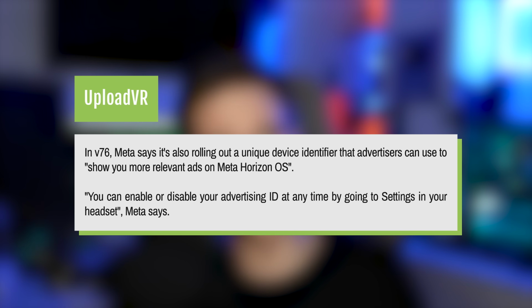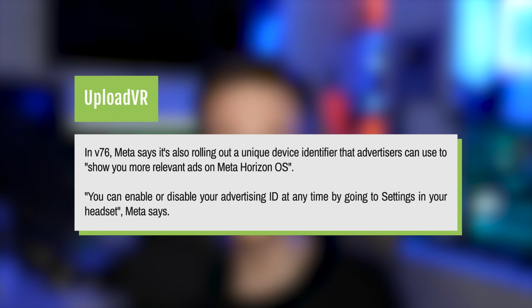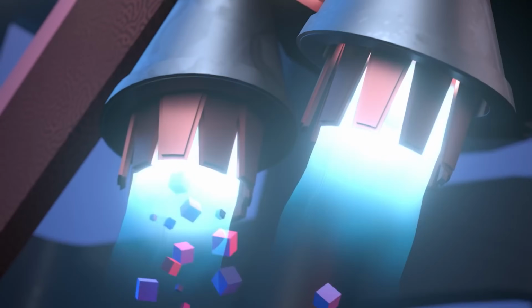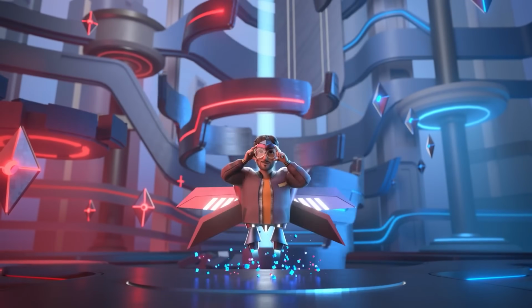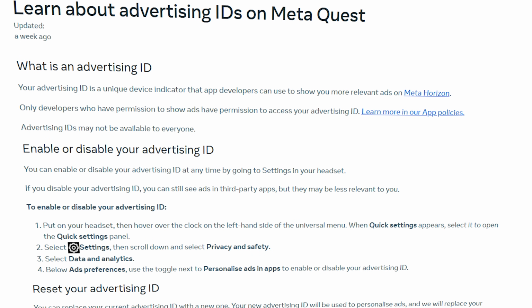What isn't so positive though is the fact that Meta with v76 is introducing a system level advertising ID. Now every headset is going to have a system level advertiser ID tied to it that will essentially allow advertisers to give you apps more suited towards you. Yeah, a lot of people are going to absolutely hate this one, but Meta is supposedly giving you the feature to disable it. So all isn't bad.